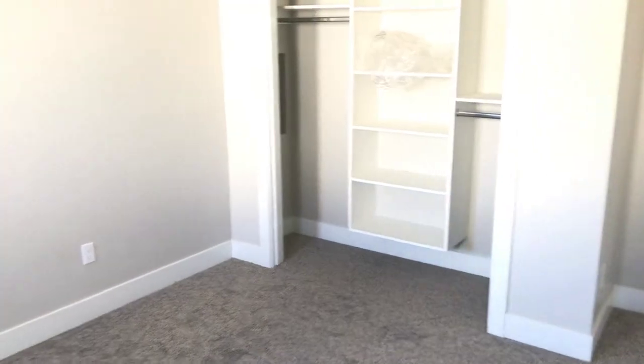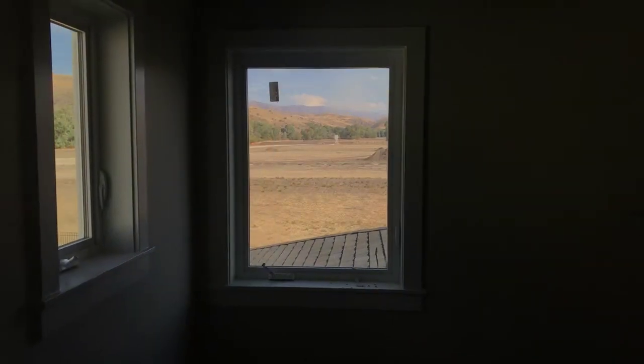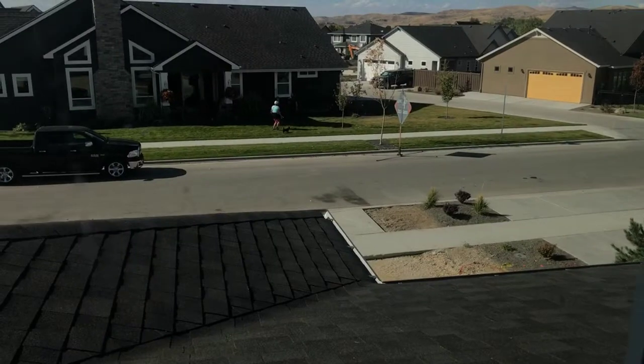Kind of pan this way. Get a nice shot from the corner. You can tell out the window they're getting ready to build those ones over there. This bedroom. And we'll kind of spy on your neighbors for a second out there with the dogs. And then we'll pan around to this side.